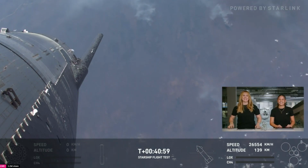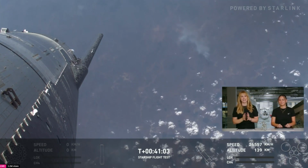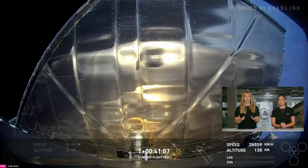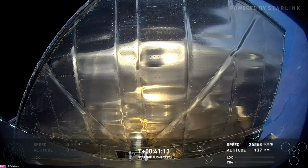Now, it is insane to think that we're not done yet. We still have, in about 48 minutes, the ship re-entering. All the flaps that will, today, not that could. The ship will re-enter the Earth's atmosphere.